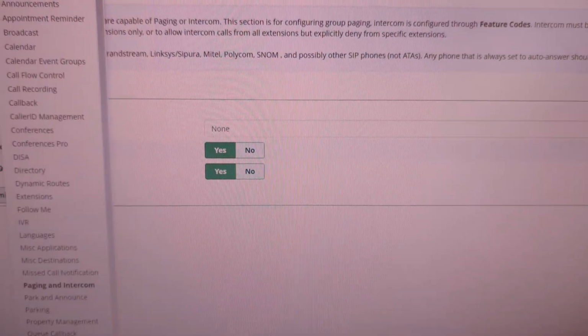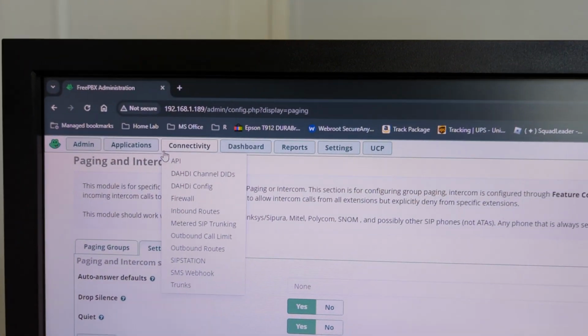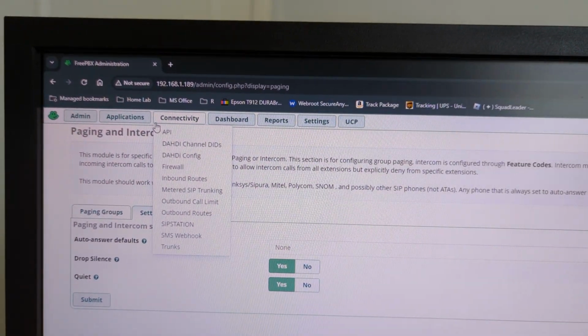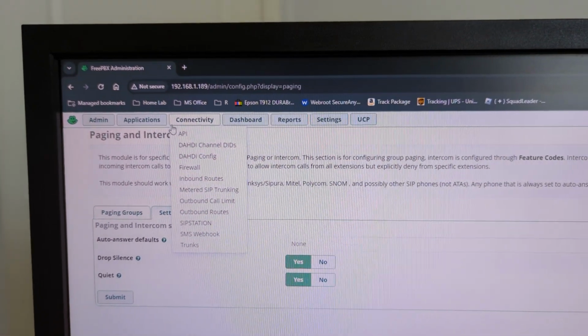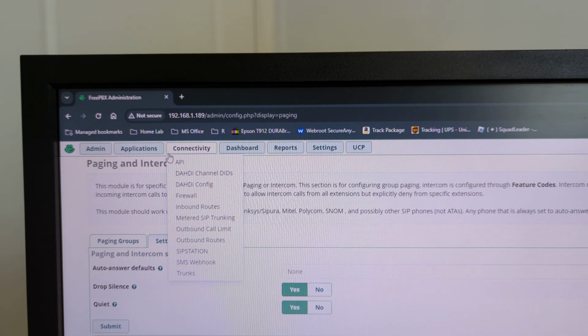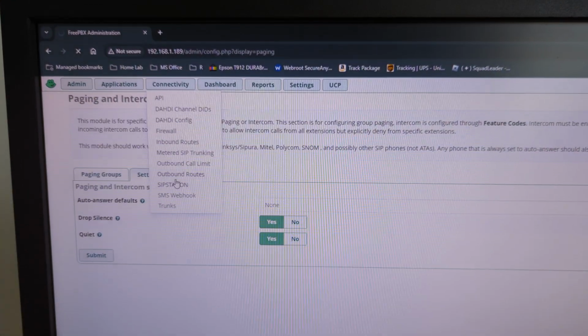Okay. But yeah, and I do not have a SIP trunk on this PBX. When I used to have 3CX, I did hook it up to VoIP MS for external calling, for making outbound and receiving calls. But right now with FreePBX, I do not have it hooked up to the public telephone network.